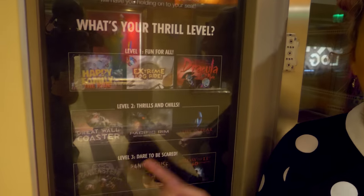Okay, still on Deck 4, right past the art gallery, you'll find the Thrill Theater. And remember, there are 3 different levels, 1, 2, and 3. We are definitely a level 1 kind of couple. Well, I'm actually a level 1 kind of person. Sean's a level 3 kind of person. So we compromise with level 1.